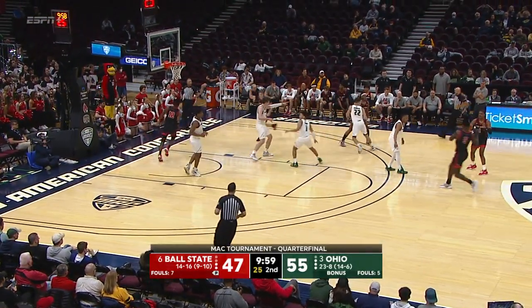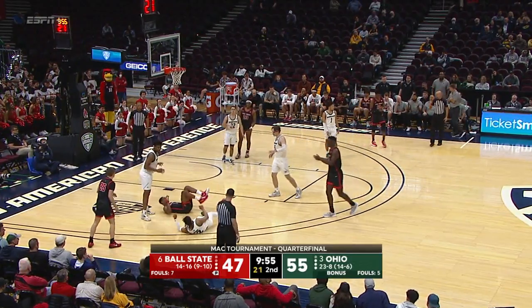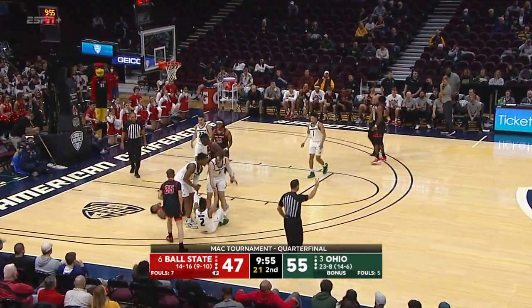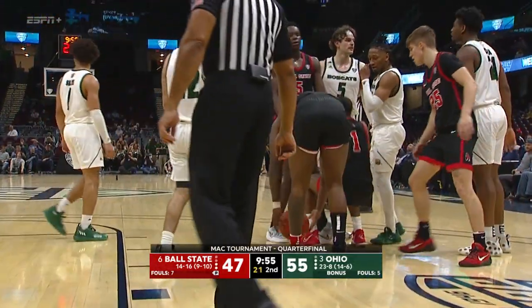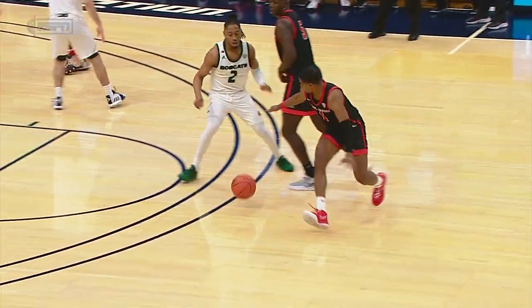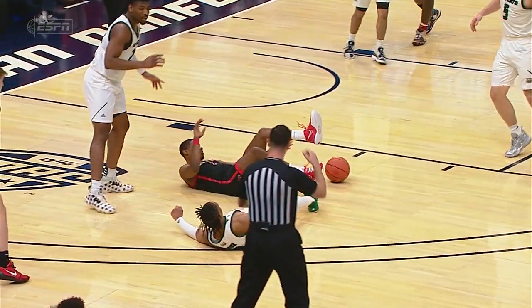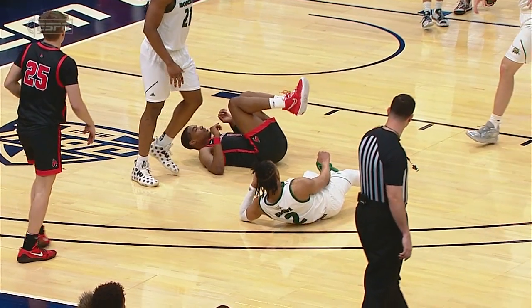Right inside the halfway point of the second half. Ball State hanging. They're down 8. That's going to be a foul on Ohio's Miles Brown. Ohio foul number 2, Miles Brown. It's 3 on Miles Brown. That's a 6-team foul. Next one gets Ball State to the free throw line.